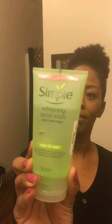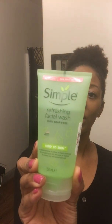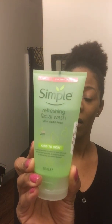So for this skincare regimen tonight, I'm going to be using some simple, refreshing facial wash, and it is free of chemicals, perfume, color, alcohol, soap, and mineral oils. And I'm also going to be using the light moisturizer by Simple as well. And I got these from TJ Maxx.